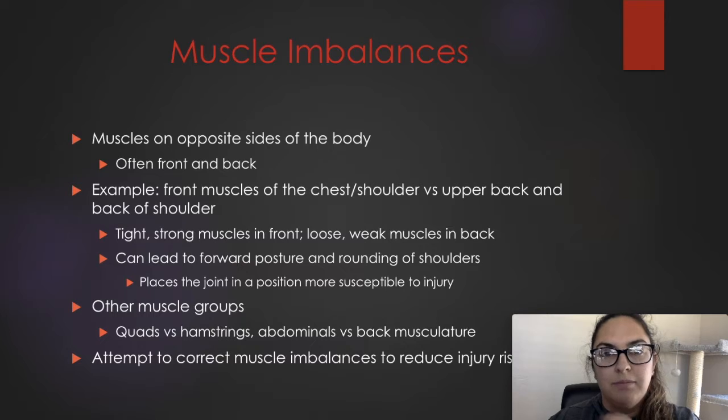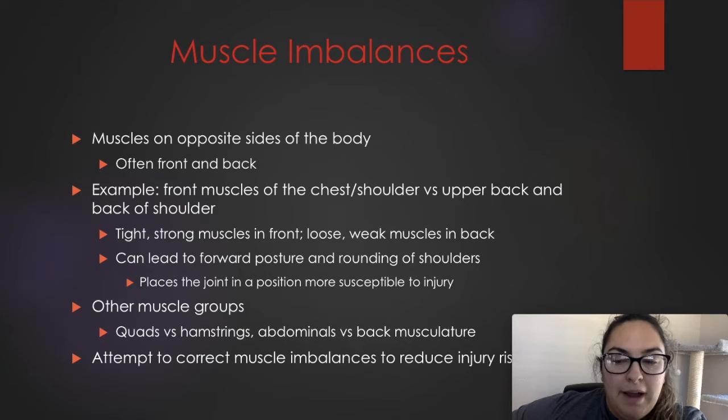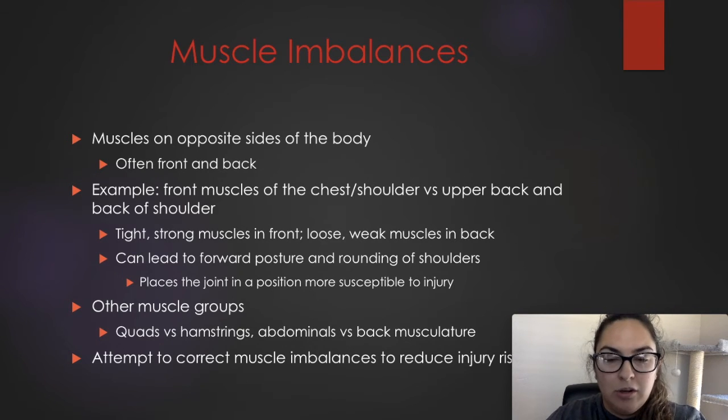Other muscle groups where this is an issue that we sometimes see, there are many more than this, but just to name a couple, are your quads versus your hamstrings and your thighs. So your quads are on the front side and your hamstrings are on the back side. And so muscle imbalances between those can affect things such as knee injuries or your knee biomechanics, as well as hip muscles and things like that. So that's an important one that we look for. And then we also look at your abdominals versus your back muscles, like your lower back muscles, when we're looking at your core. So if you have really tight, strong back muscles, it could mean that we have some weakness or instability in the front core musculature. So that's just something we would look at for that. But I think the easiest example for everyone to kind of visualize and understand is definitely the pec and the back shoulder muscles. So we do want to attempt to correct these muscle imbalances to reduce the risk of injury.